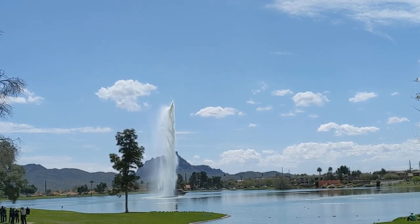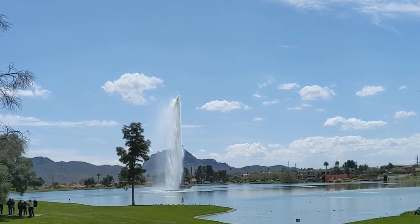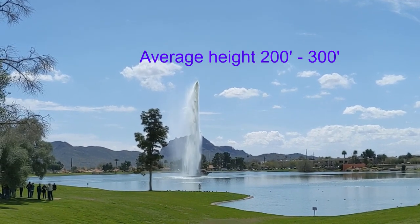But I stopped here in Fountain Hills, figured I'd showcase the fountain a little bit for you here. A little breezy today. They said 10 mile an hour wind shuts it down. And it's slight wind today, but not too bad.